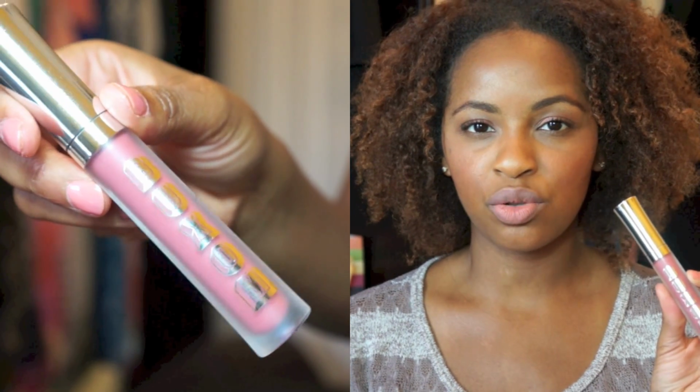But anyway, back to this one. This one is in the shade Mudslide, and it's just a natural color. It pretty much matches the Patina. So basically what I would do is, if I wear Patina to work, and then after eating or whatever, if it's faded somewhat, or if I feel like I need a little bit more moisture added to my lips, I'll just pop this gloss on over top of it and it looks great.